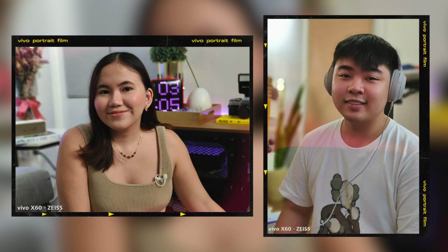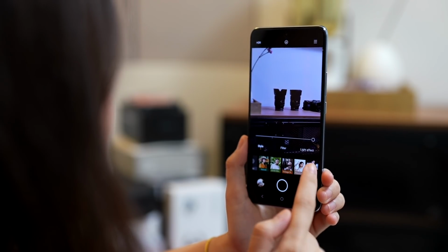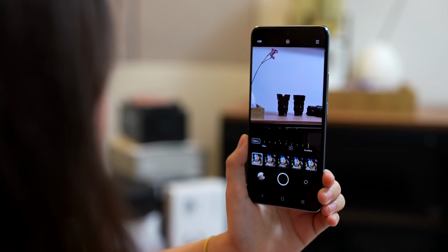If you will go to its portrait mode, marami kayong different styles na pwedeng pagpilian. Actually, my favorite one is yung vintage film. We also have different light effects and of course, different filters. Pupunta tayo guys sa pinaka-bokeh niya sa ilalim. We have different options na kung saan magkakaroon siya ng artificial heart, stars, butterfly, and cherry blossom.